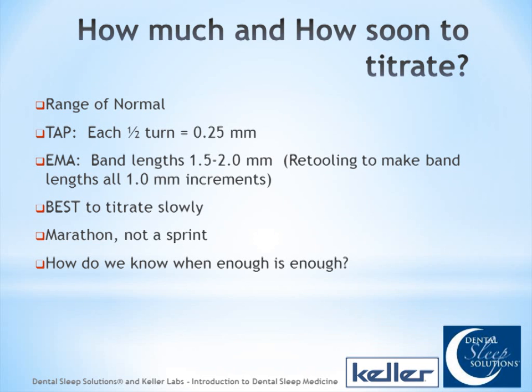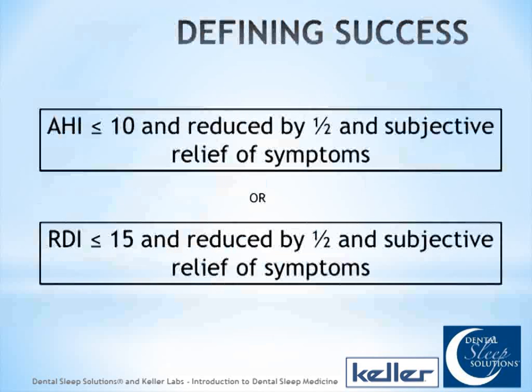We tell them this is what I want you to do on this type of schedule, so that we're encouraging them to come back and follow up. And then we don't give them more than a year's supply anyway at the end of where we're treating them, so that we get them to come back for their yearly recall. So we're doing that. Next slide is defining success.